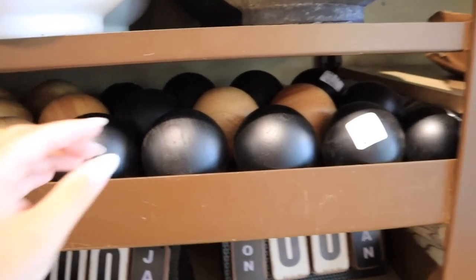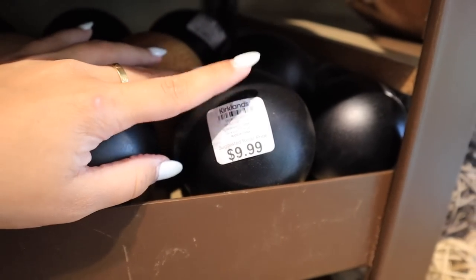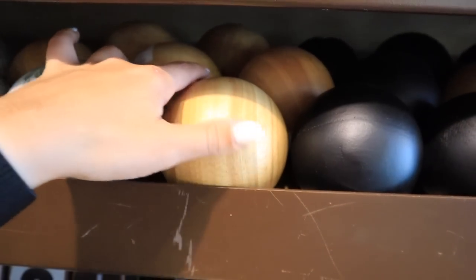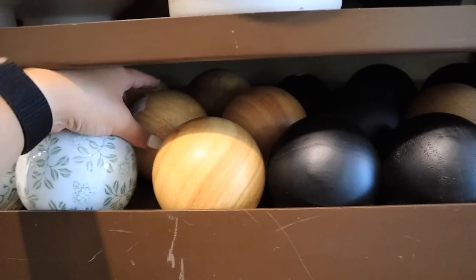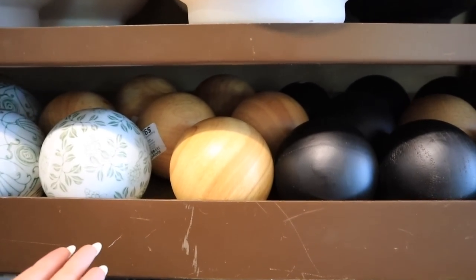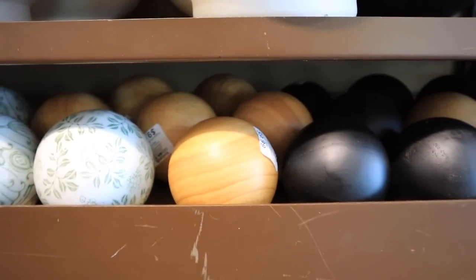So we did already see these black spheres. They're actually $9.99. I said before that they are $6.99, but I just read it upside down. So these are $9.99. They also come in this really, really pretty wooden tone. Now keep in mind, if you want really specific tones, you can come look in the store because they are gonna vary per ball because they are made out of a natural wood. So definitely come check it out in store if you are more particular.